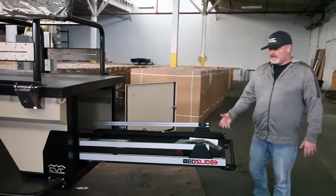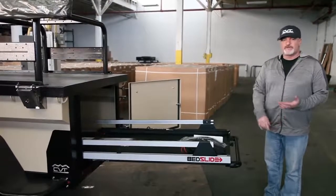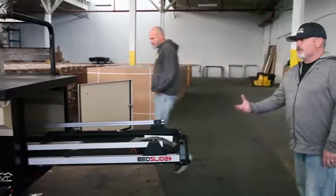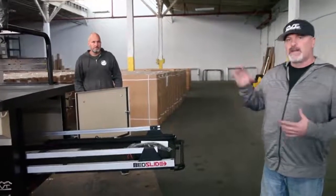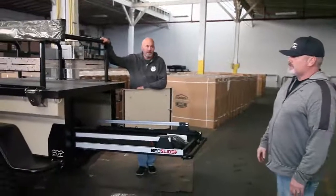So this is a bed slide, very nice when it comes to being able to pull out to get to your fridge, your gear, or whatever you need on the inside of the trailer. This really helps, especially if you have your tent on the top and you want to keep it closed and not open it, with everything all set up. So this is a great alternative to do that with too.